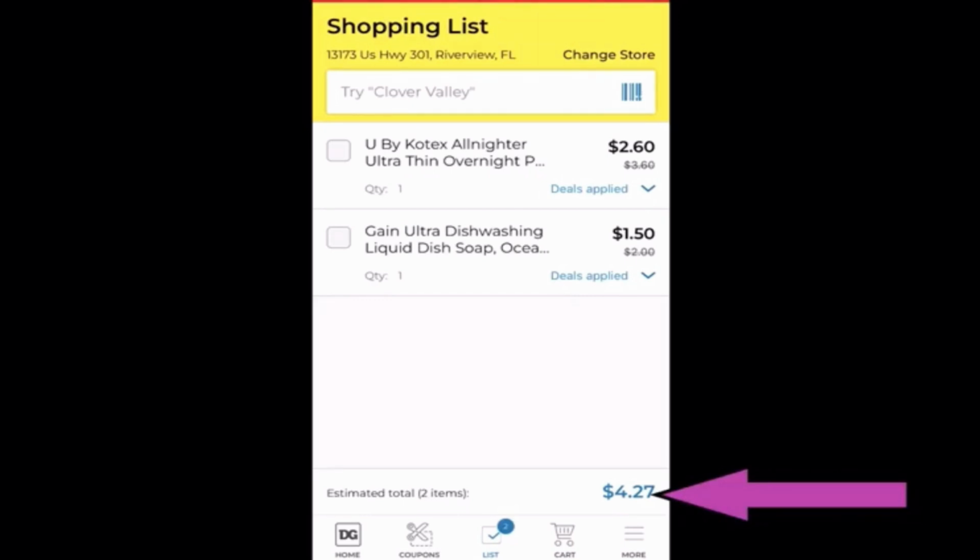Do not go by that total. That total is rarely correct. The best way to get your total is to do some old school math on a piece of paper with a pencil.